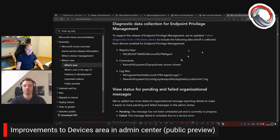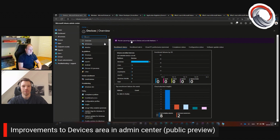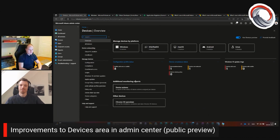And maybe at least last but not least, there's some improvements going on in the device blade area in the admin center, or in the Intune portal, maybe we should say. You say improvements? Okay. And I need to restrain myself a little bit on this feature. I have sent in a lot of feedback around this.